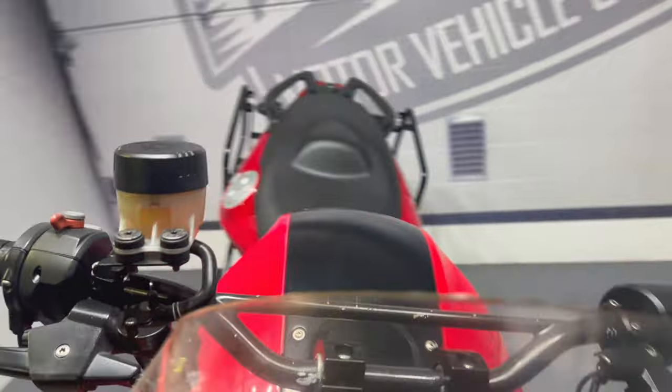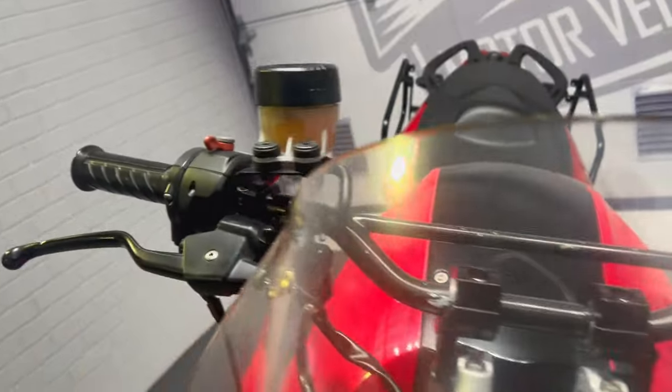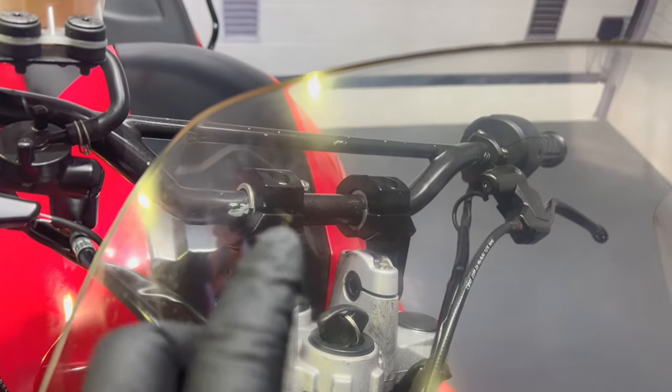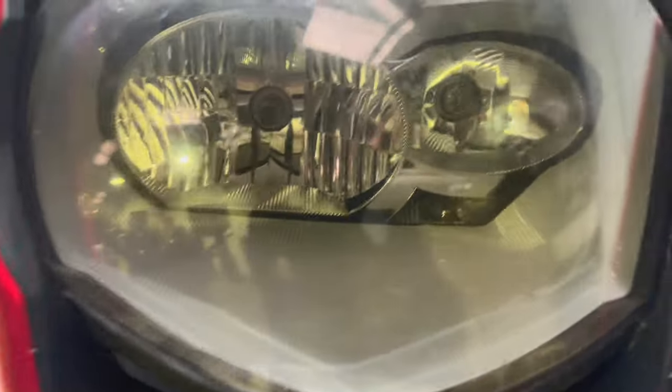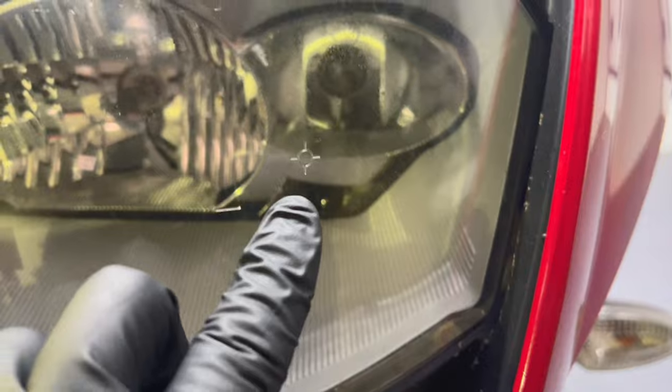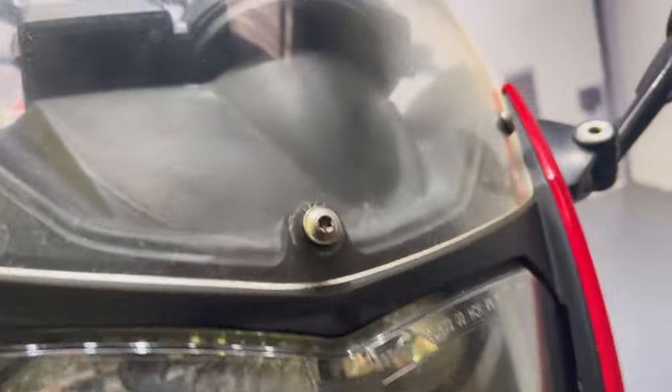So, in functional condition, it has got a bit of a fade and a few little tiny splints and cracks in there. Coming down to the headlight, again a couple of tiny little chips on there, lower down, a few little stone chips, but again still very functional.